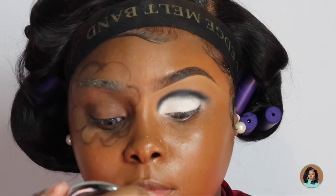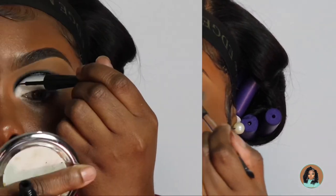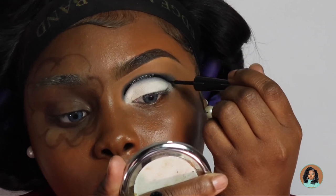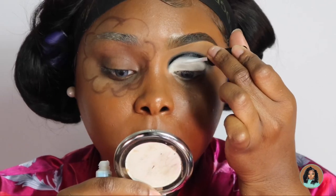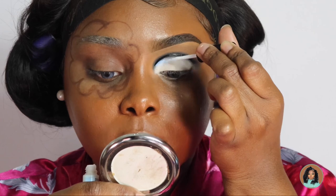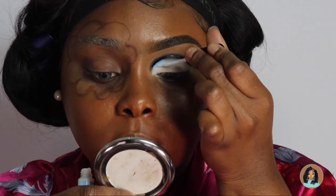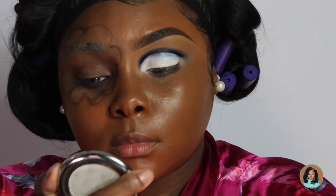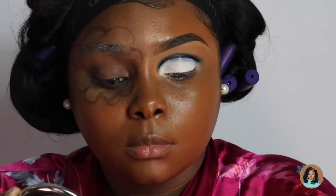I also decided to put more of a spin to it. So I added some white glitter on top of this, and I went back in and kept defining the slight cut crease. I guess you could say this is a cut crease. I'm going to use my dual lash glue to adhere the glitters. It's hard to see them on camera, but trust me, it was really cute. I'm taking this random paintbrush and tapping the glitter onto the lid.